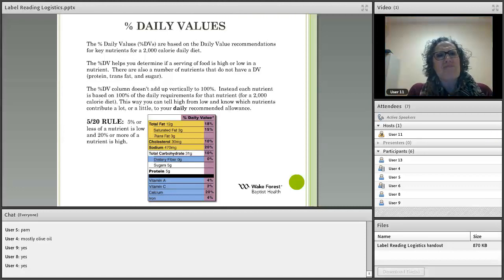And I did want to go over the food label because I think that this piece is really important. As a general rule of thumb, when you're looking at this label, I want you to think in terms of the 5-20 rule, okay? The 5-20 rule says 5% or less of a nutrient means it's low in that nutrient, and 20% or more means it's high in that nutrient. So depending on the nutrient, it could either be a thumbs up food or a thumbs down food.